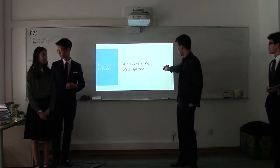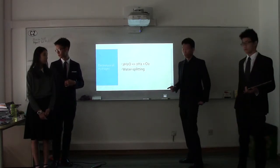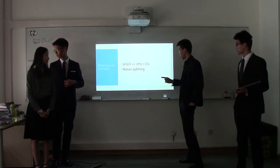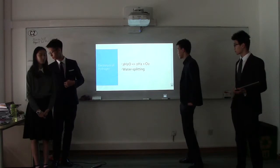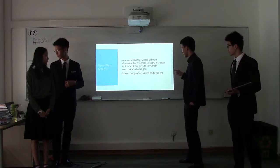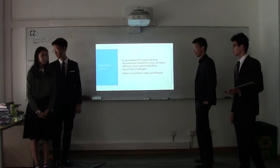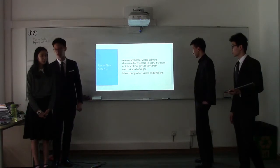And this is the formula for electrolysis. As you can see, there's no carbon dioxide. The only thing produced is water and hydrogen. And that's the catalyst, an increase of efficiency from 50% to 80%. So it's fairly new technology.